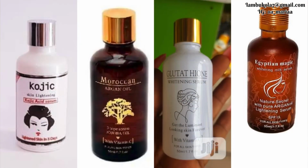Trust me, these serums over the years are very safe. If you're an OG on this channel, these are serums that I've talked to you guys about. I've tried them, I've used them in recipes, I've used them over time, and they have proven to deliver a very good job, especially glutathione and kojic acid serum. And you guys know all of these things. Kojic acid serum for the face as well. These are pretty much very safe serums.